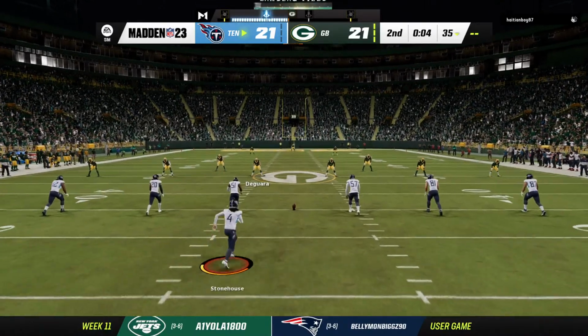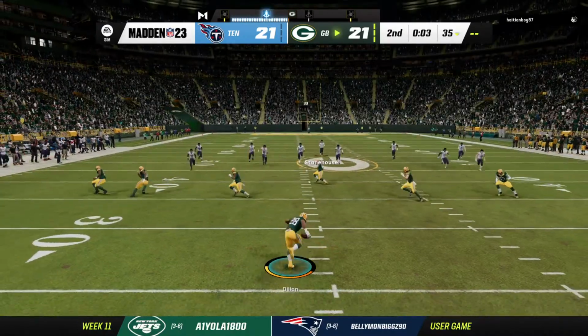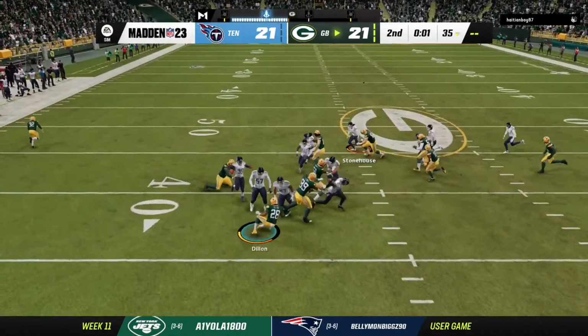A couple of teams locked into a good one here. 21 all the score as the kick's away. Short kick. One of the up middle take it now.